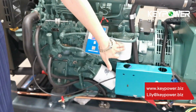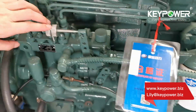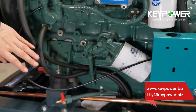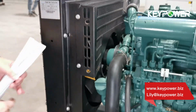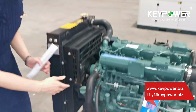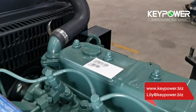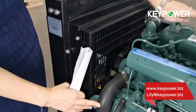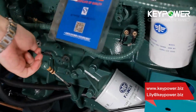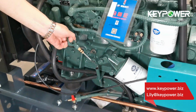And here is the fuel filter, fuel pump, mechanical type, and oil filter. And then you can see this radiator hose is very good quality. From here, you can fill in the oil, and you can also fill in the oil from here. And from here, you can check the oil level.